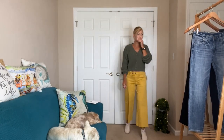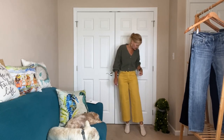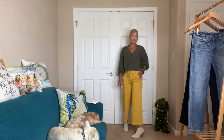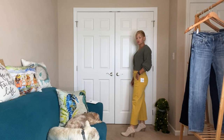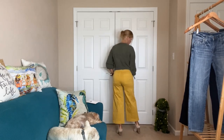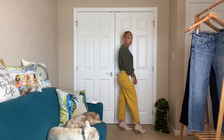All right, so let's get to this try-on and see what works. First up, I have 3 of the 5 items on right now. I put on the Lila Ryan wide leg pant, which these are super cute. They do come right down to my ankle bone. They're in this nice yellow color, which I feel could be almost all season, and maybe even winter if I wore it with a higher boot.